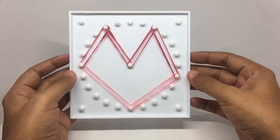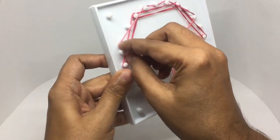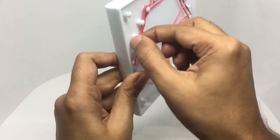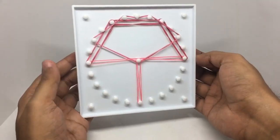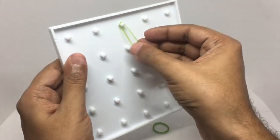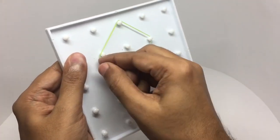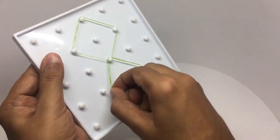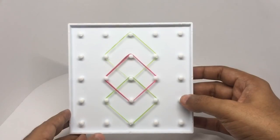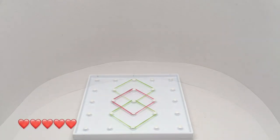That's how you make stuff. You can come up with some really interesting designs. It's really simple to use and quite fun to play with it. Quite nice. Check it out.